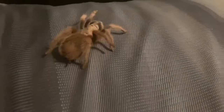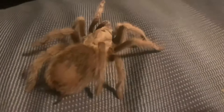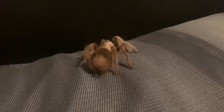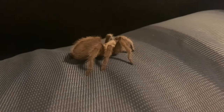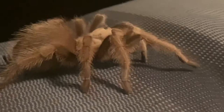There she goes, walking slow and majestically. Oh, she stopped. Oops. Shadow. Wow, she's so adorable. No, don't go down there. Yeah, that's right, you should back up. No. Yeah, that's right. She's like, I know I'm not supposed to go down there. Oh man, she is so beautiful. I love Arizona blondes so much.